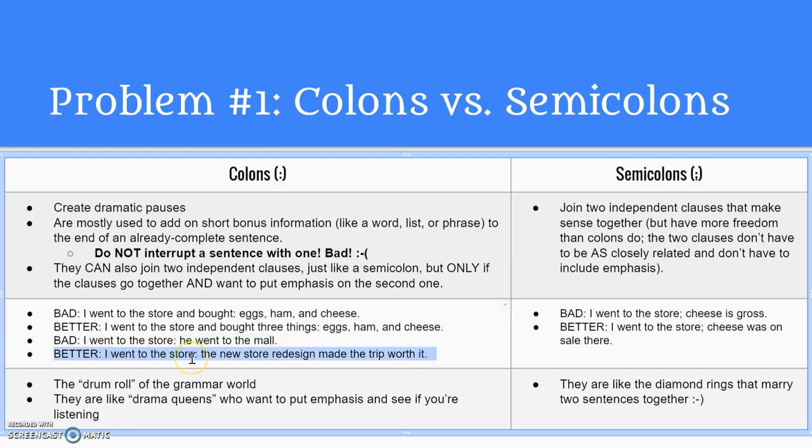"I went to the store: the new store redesign made the trip worth it." This is considered acceptable because this second clause is not only related, but it puts emphasis on why I went to the store or why the trip to the store was worth it.